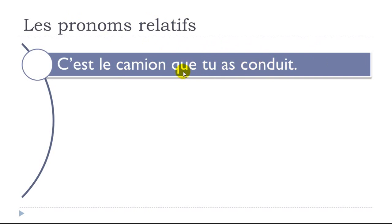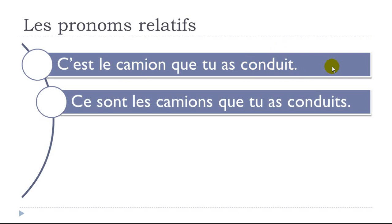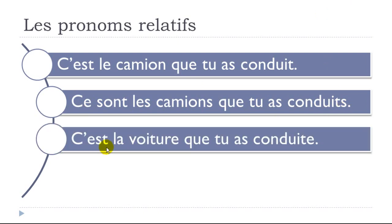It is before the verb tu as conduit here, so normally it does mean that the rule tells us to put something at the end of the participe passé, if it's the feminine, or if it's the plural, or feminine plural. In that case, we've got le camion, so we don't put anything at the end of conduit. We just leave conduit like that, okay? But if we put the same sentence at the plural, ce sont les camions que tu as conduit, okay? You will have this S, you don't pronounce it, but it will be here. Now, the feminine, so we take la voiture, the car, okay, la voiture, it's feminine. C'est la voiture que tu as conduite.